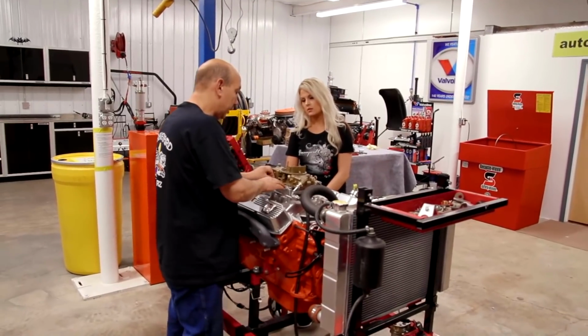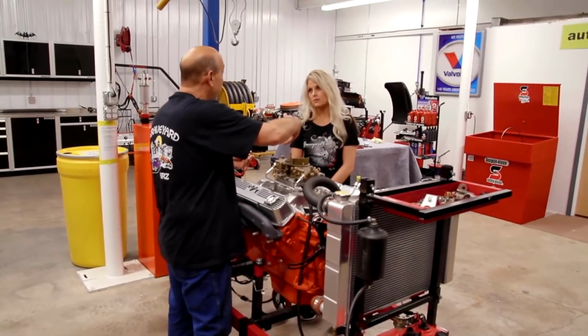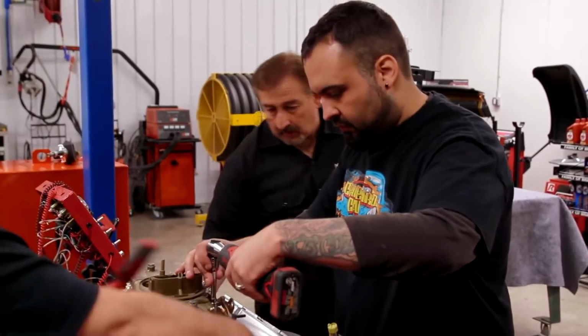I'm gonna take, they make a lifting plate that bolts on in place of the carburetor. That has 3 hooks in it where you can hook it with an engine puller. This will be coming off next.